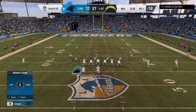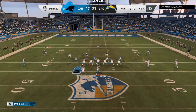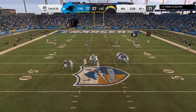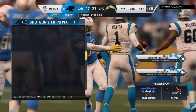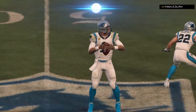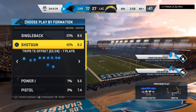Here's Newton. And he's going to go down again. Jerry Tillery picks up his 2nd sack of the afternoon. Now the Panthers going to use the first of their timeouts. That'll leave them with 2 remaining. We'll be back after this.